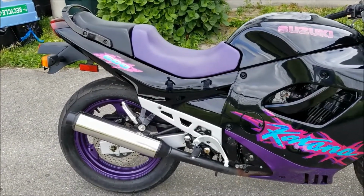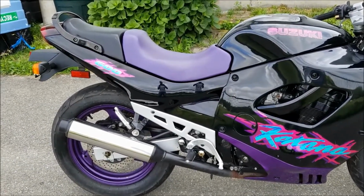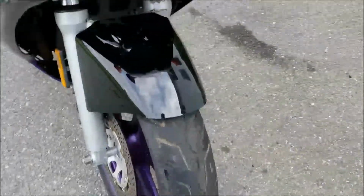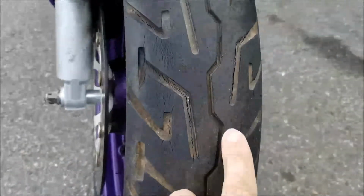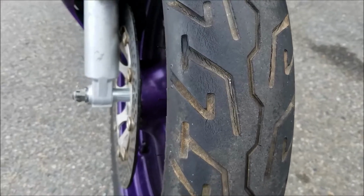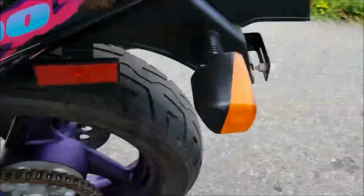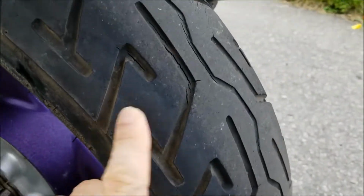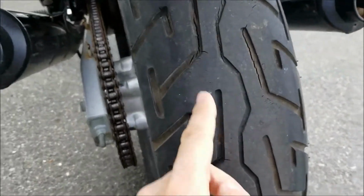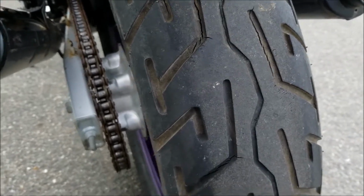I said this is original, and the bad thing about that is that even the tires and the chain are original. So they are 24 years old. You can see there are some cracks. It's dry rot of the rubber. And also on the back you can see the back tire. I mean, there is still tread, but I wouldn't ride this motorcycle on these tires anymore.